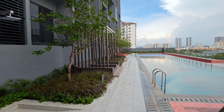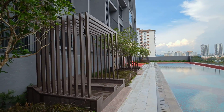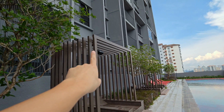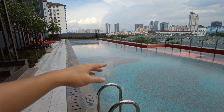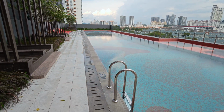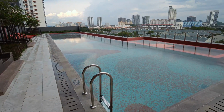And here, you have some sunbathing lounge towards that end there, and a few cabanas, two cabanas rather, with speakers also for, you know, pipe music, soothing pipe music. And this, of course, your main pool. I'm not good at estimating, but I guess this is at least 25 meters.